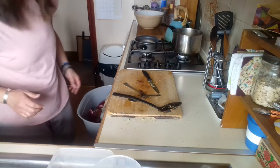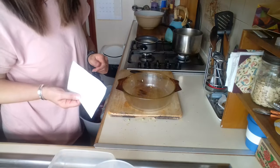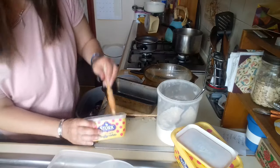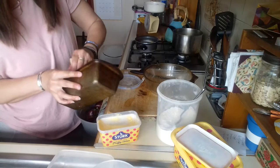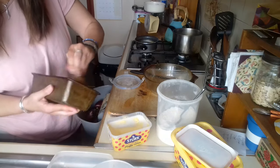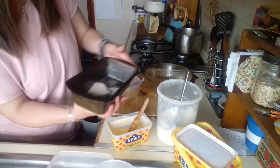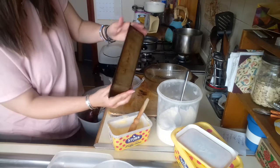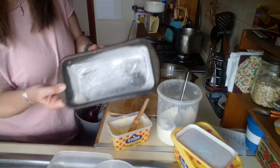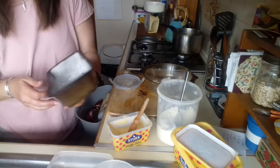I also need to now make banana cake. So this recipe is basically the same as my other one, but includes eggs. I must remember to grease my loaf tin. The margarine all the way around, and then we get a little bit of flour and we knock it around until it's stuck to the margarine, and that's it. So we'll put that leftovers in there, and that's basically your loaf dish ready to go.